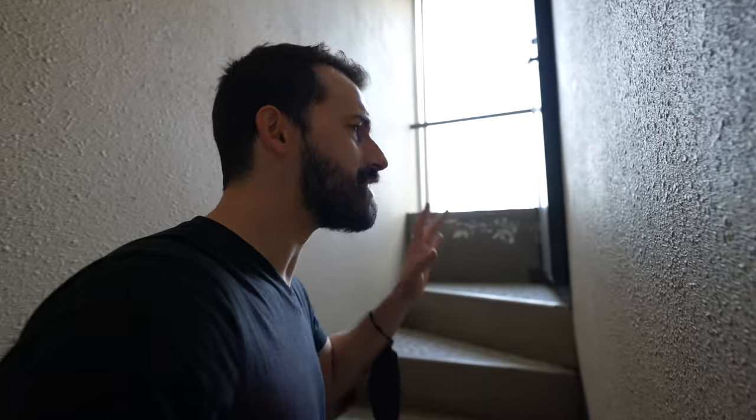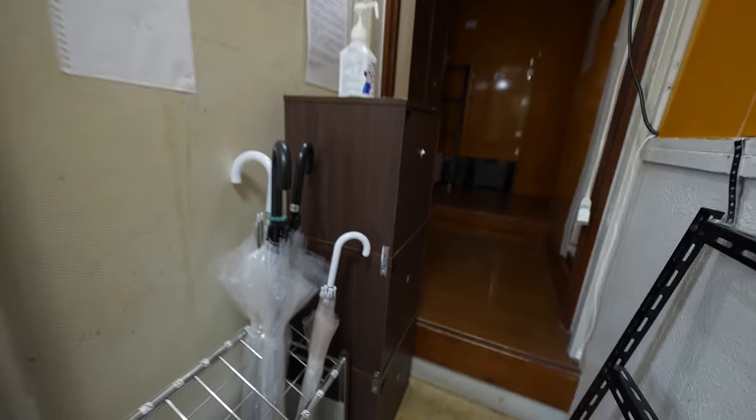Today I found what might be one of the most unique places I've ever seen. They live in capsules, like it's not a hotel. This is actually their home, so let's jump right in and check it out. Here we go. Pretty excited to show this one.